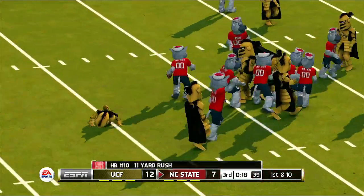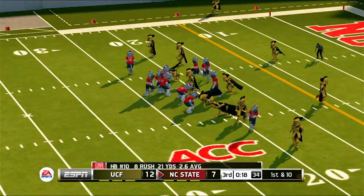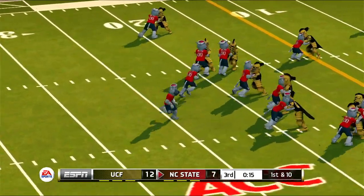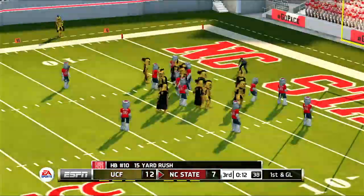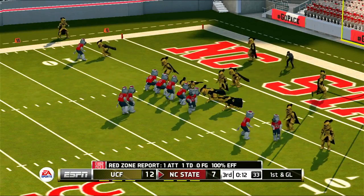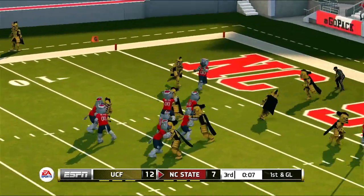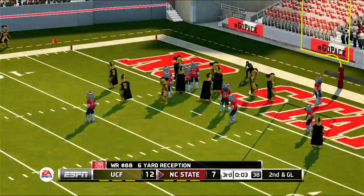Taken down at the 22. Inside the 10. Makes it out to about the 7. Just outside the goal line.